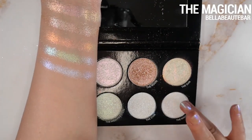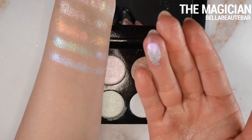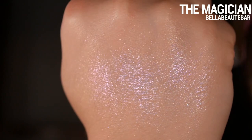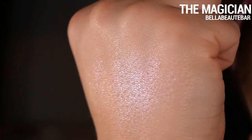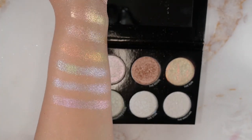And then last we have the Magician, and this is like a purple blue. It's like a magenta purple blue. Again, these 3 all have like the same formula. So here is the highlighter palette swatched out.